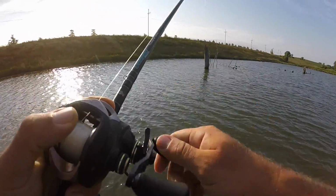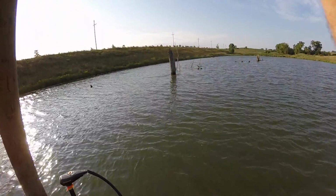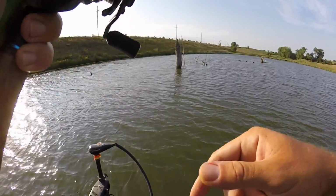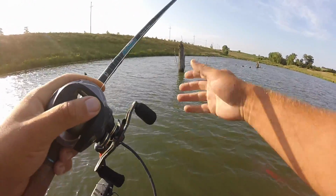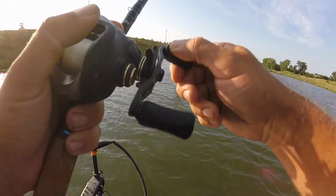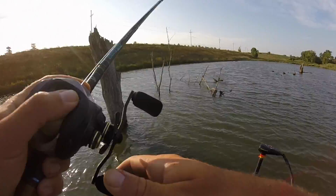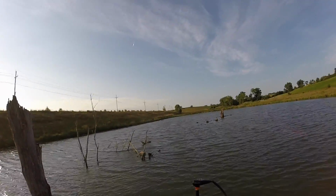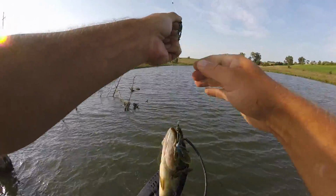Okay, it's timber flipping time with the rodent on the punch skirt. Yeah, you can flip this stuff into trees. Don't be afraid to do that. It ain't just for grass. And guess what? If there's some grass mixed in, great. You can get through it now. Get out of there. There we go. Nice. Look how dark that dude is.